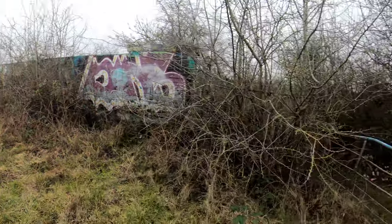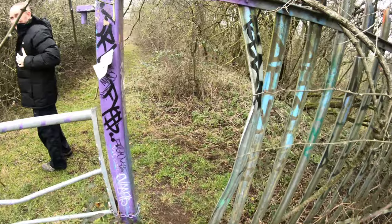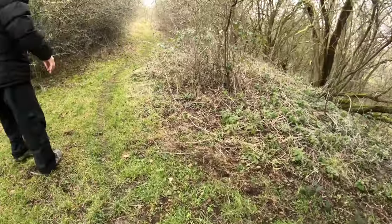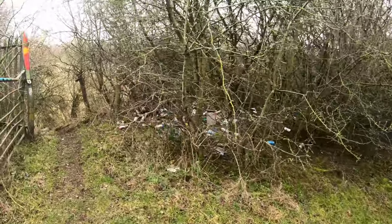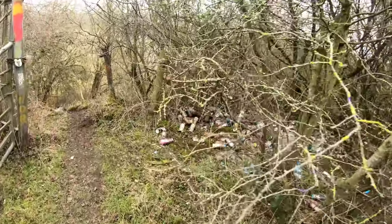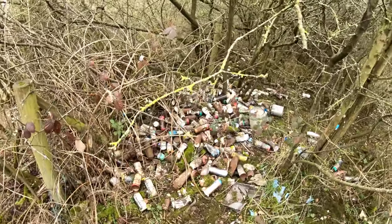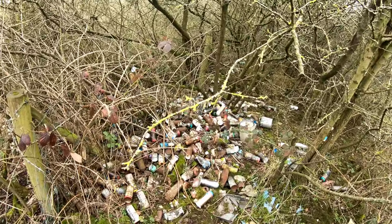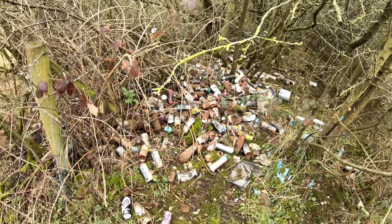So it's coming off the viaduct now. Oh, can I fit through there? Have you got any butter? There you go. Wow, someone's had a party. Aerosol cans, or it's just a designated place to dump them, should I say. Yeah, they've been burnt as well, haven't they? Some of them.